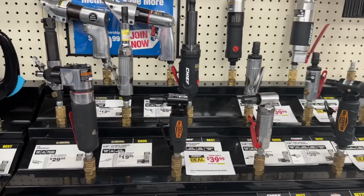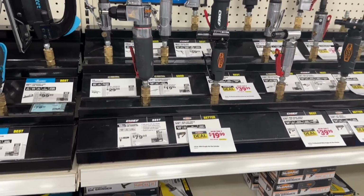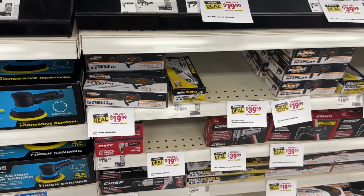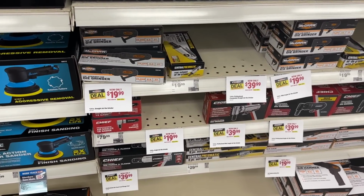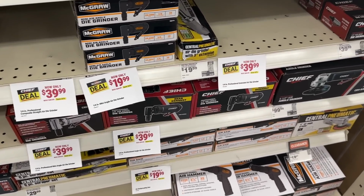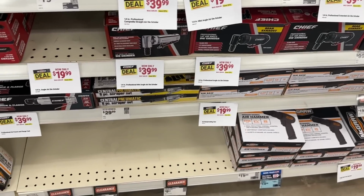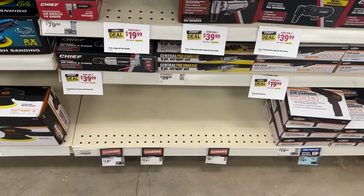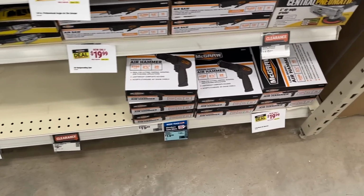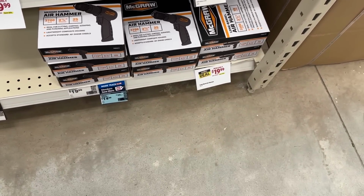So if you're interested in any of these right now, definitely a great time to go ahead, buy some of these, pick it up. Great options and some great prices right here. And again, some of these are right down here on the bottom as well. So definitely some great options if you need any of these, go check them out. Some of these were picked over, as you can see in my store, and even down here in the clearance section, all of these were picked over.